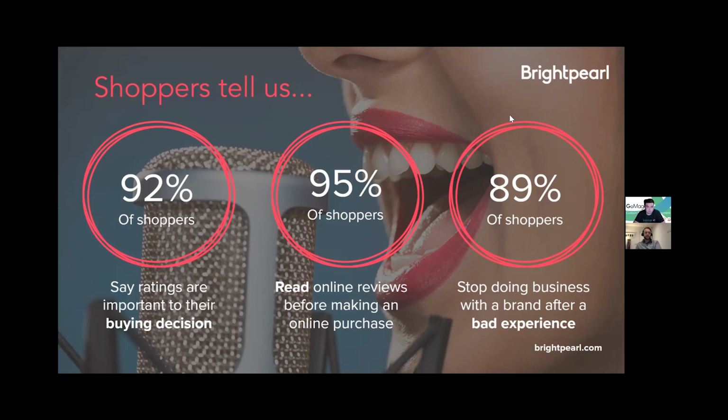So in the past, when maybe an address was pasted onto a shipping label incorrectly, or the wrong item was picked in the warehouse, or the order wasn't fulfilled in time, those experiences are no longer acceptable. 90% of shoppers will stop doing business with a brand if they have a bad experience. So pretty much 9 out of 10 times, if someone has a bad experience with a brand, they're never coming back again. You're never going to get that person to come and buy from that merchant again.